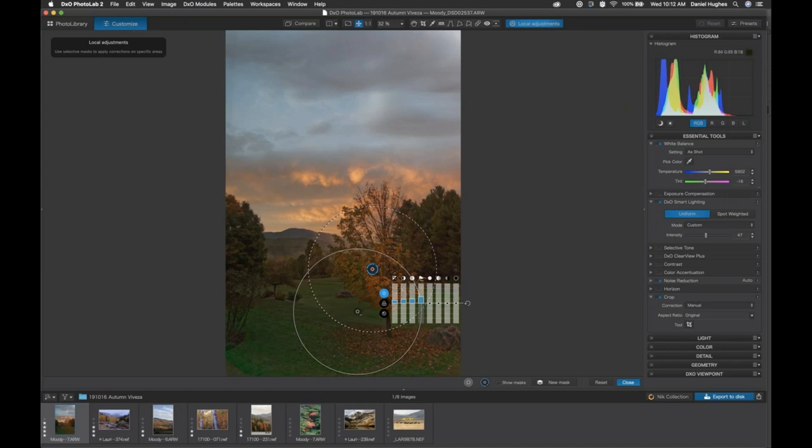And what this is doing is it's saying this control point, the initial one that we made the adjustments on, will adjust those tones, colors, and textures. And then this minus control point is basically going to be a protective control point. And I point that out because it does work in a slightly different way in Viveza. So the software works in a slightly different way.